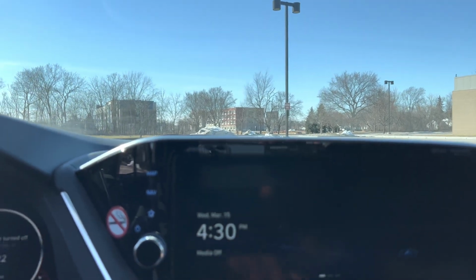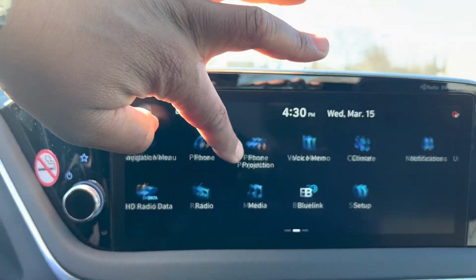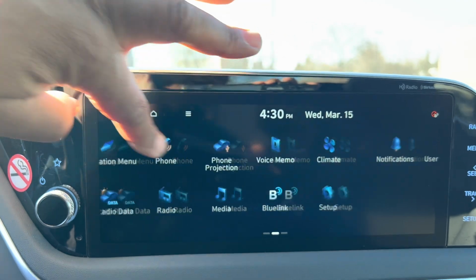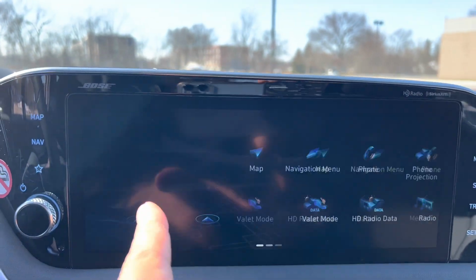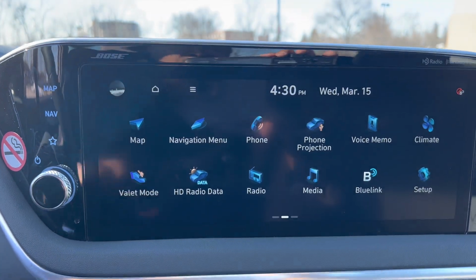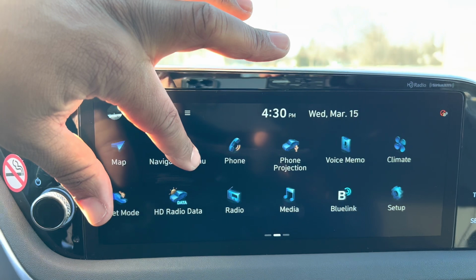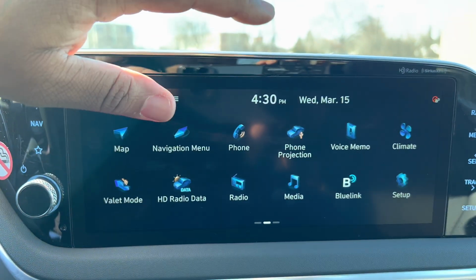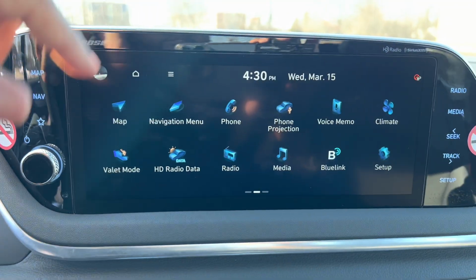So go ahead and press the screen, slide over. Very, very responsive. Check that out. I mean, that's pretty good. That's almost cell phone level. It's smooth too. Apple CarPlay, Android Auto is all standard. There are different modes in here, valet modes and stuff. I'm not going to play with all this stuff. You can when you get yours, but it's solid. Volume knob is up here, and let's go down below.